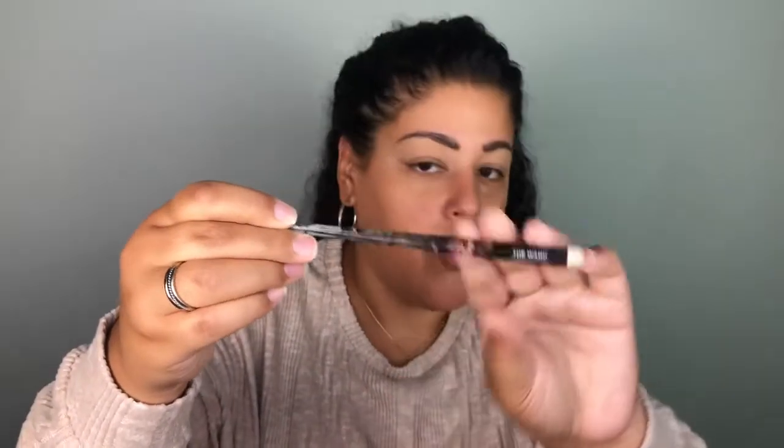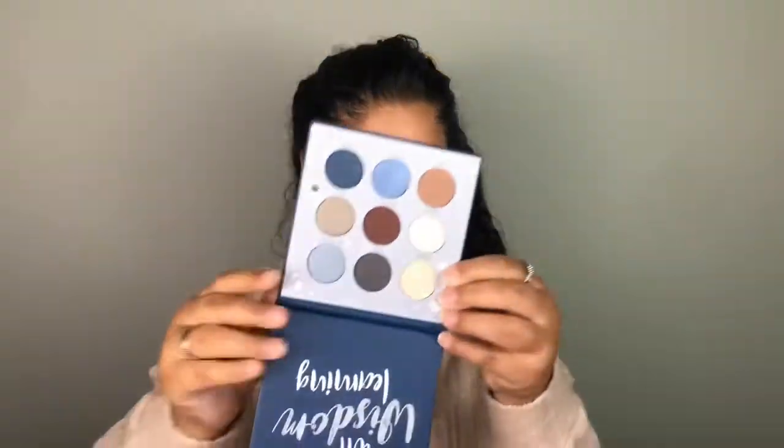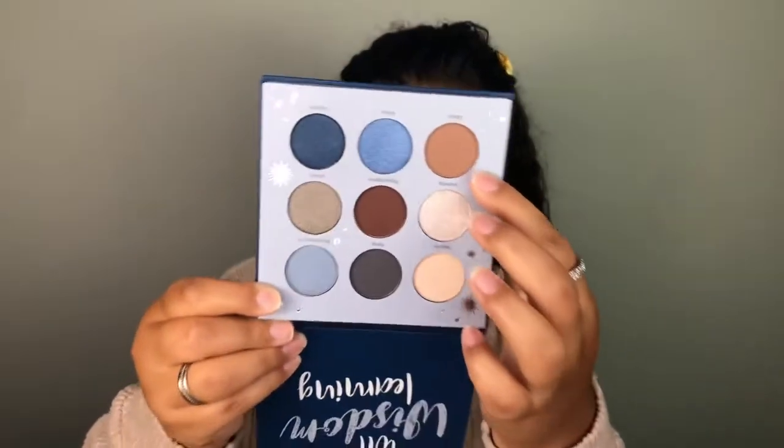brush. Really cute. To set everything into place, I'm gonna use the shade Sherbet in the Hufflepuff palette. This one right here, just to set my primer. I'm going to start with the shade Bark in the Ravenclaw palette. It's a really nice neutral brown that I'm gonna use.